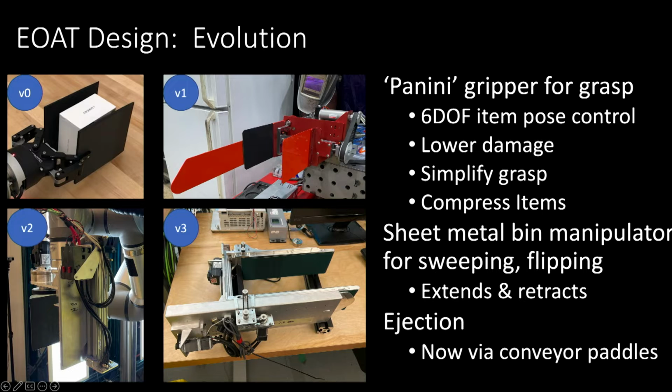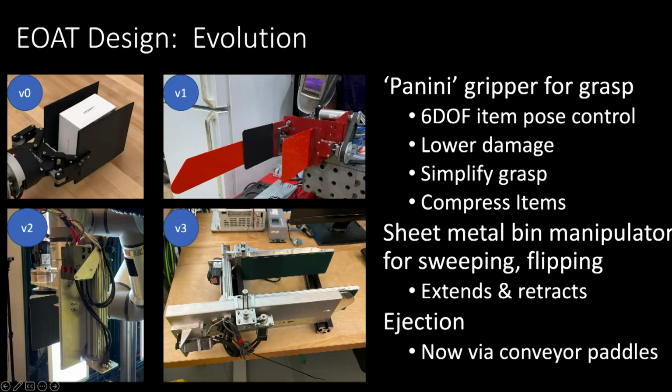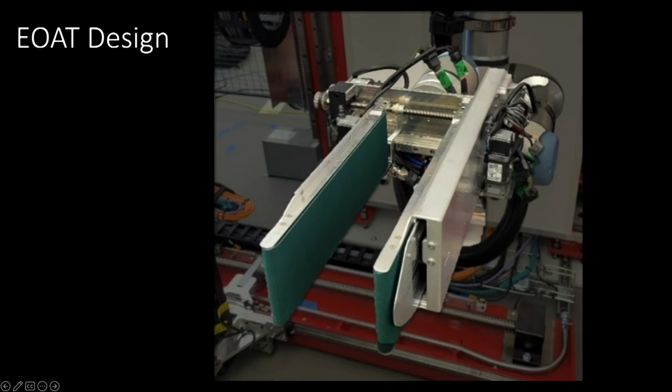That had a big swept volume, and so then V2 we called Wolverine because it would shoot out from behind the paddles. And then in V3 we got the conveyor belts implemented, and now we've really been working on reliability. So we're on like V4.3.2a or something, where we keep tweaking and iterating. Yeah, here's, I guess, the glamour shot.